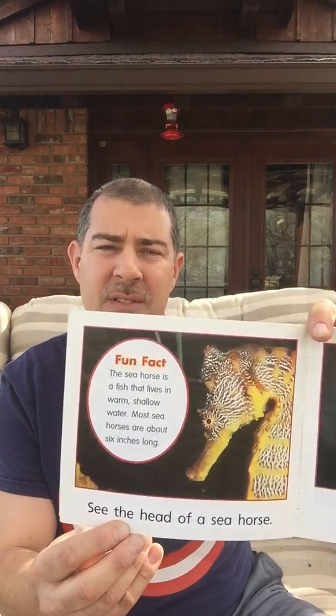Meet the seahorse. See the head of the seahorse? There's a fun fact. It says the seahorse is a fish that lives in warm, shallow water. Most seahorses are only about 6 inches long. If you put your thumb and your pinky out, that's about 6 inches. The seahorse has a head like a horse. I think that's how he got his name. See the head matches? It's very similar.